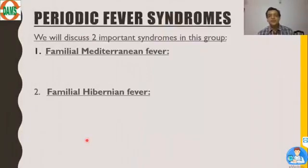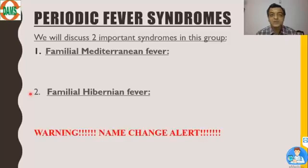Of the periodic fever syndromes, two of them are important for us to review today. Two of them are very commonly asked in MCQ, so these two syndromes need to be revised. Which are they? Number one, familial Mediterranean fever, and number two, familial Hibernian fever. These are the two topics that we want to study. But please remember, there is a name change, which we must all know.